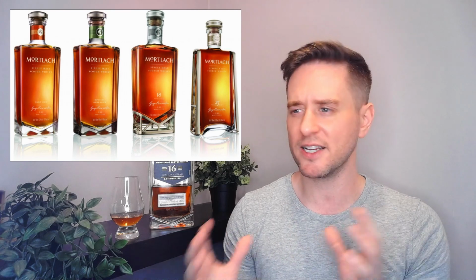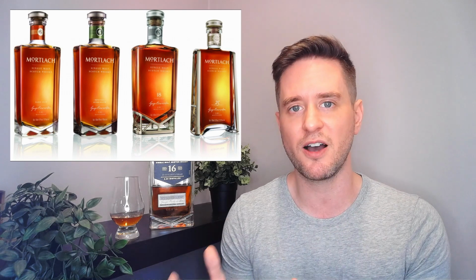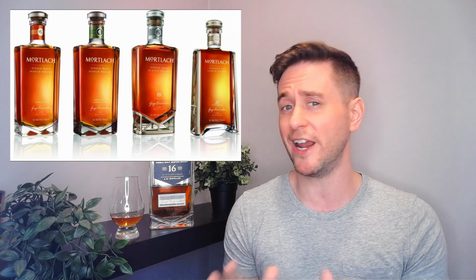But eventually in 2014, Mortlach decided they were going to release their first core range. I guess they figured they had enough stock available and they'd garnered enough goodwill from their customers through those independent bottles that they just decided it was time. And long story short, it didn't go very well. And there's a couple reasons for that.